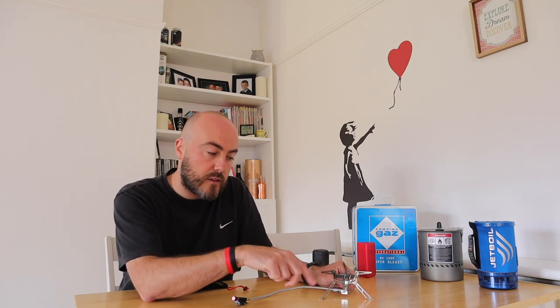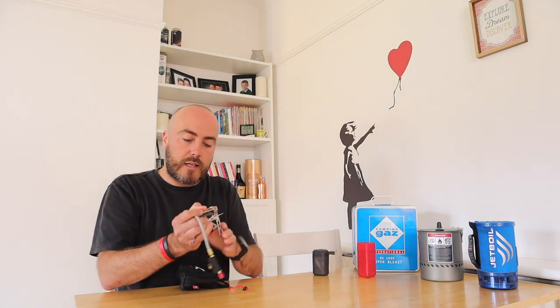The flame control is really precise on it. It's got a preheating tube whereby the gas vaporizes in here over the burner and is heated up, and in theory it gives better performance in colder conditions. I've used it in some quite cold conditions, and I can confirm that it works. You get the same performance out of it when it's cold as you do in warmer conditions. So that sums up the gas stoves in my collection.